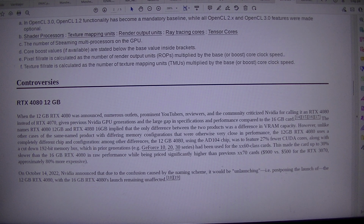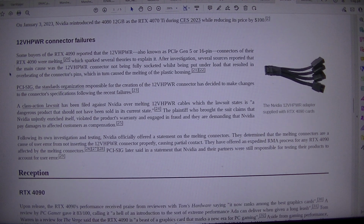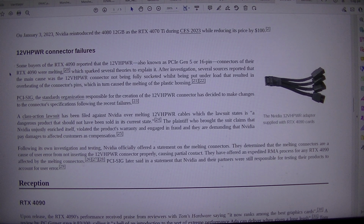On the 14th of October, 2022, Nvidia announced that due to the confusion caused by the naming scheme, it would be unlaunching, i.e. postponing the launch of the 12GB RTX 4080, with the 16GB RTX 4080's launch remaining unaffected. On the 3rd of January, 2023, Nvidia reintroduced the 4080 12GB as the RTX 4070 during CES 2023 while reducing its price by $100.